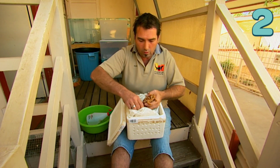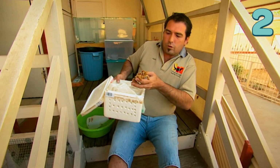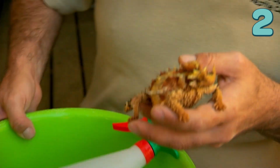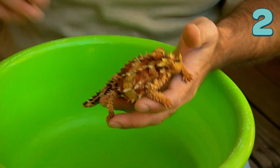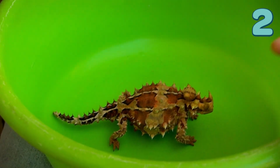No, she's not looking too bad actually, considering the flight down. She's fairly perky looking. She's certainly very heavily gravid looking at her. When you see your thornies, they're certainly never as round and as rotund as this. She's come through the flight unscathed and still full of eggs.